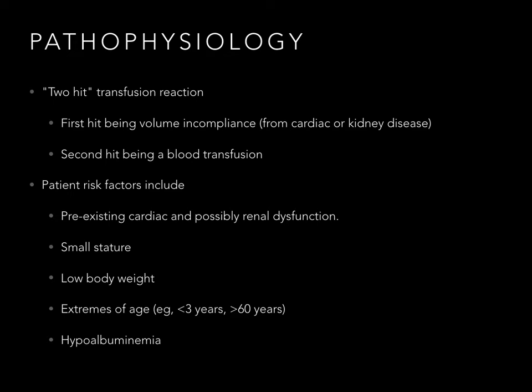Again, a two-hit mechanism is suspected in its pathophysiology. The first hit being volume intolerance. This can be from cardiac or kidney disease, and the second hit being a blood transfusion. Patient risk factors include pre-existing cardiac and possibly renal dysfunction, a small stature, low body weight, extremes of age, and hypoalbuminemia.